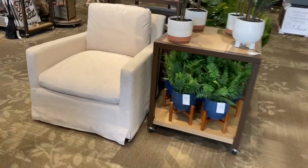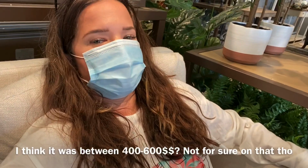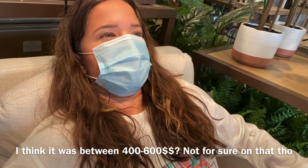Okay, I really want a chair like this for my room. See if it's comfortable. Ooh. Oh my God, it's amazing. Oh my God, this is so comfortable. I want to go to sleep.